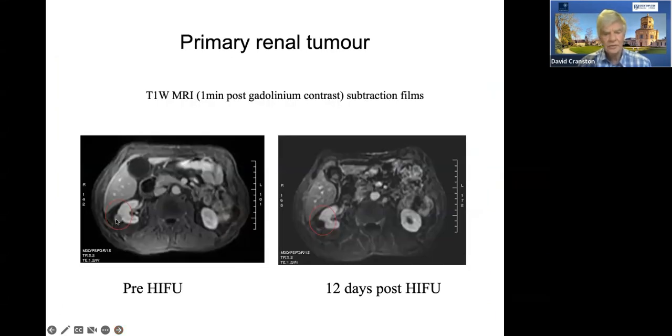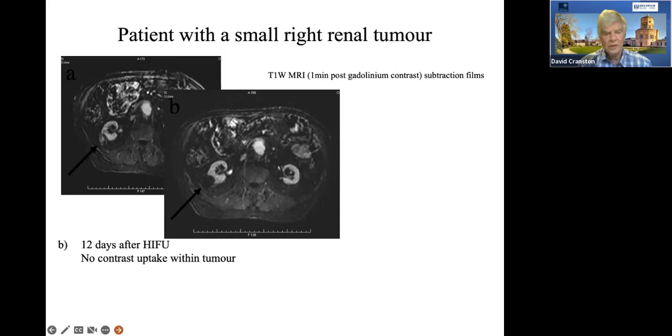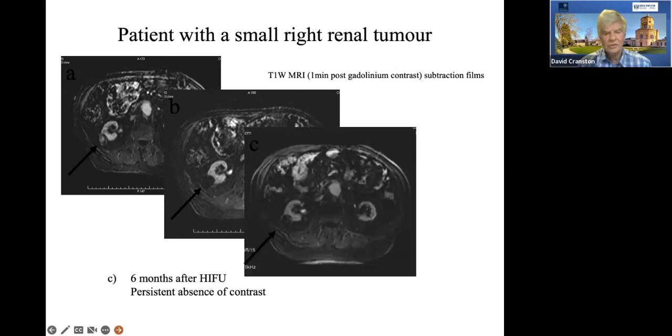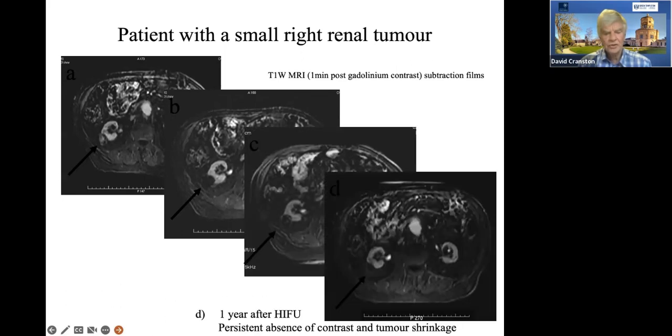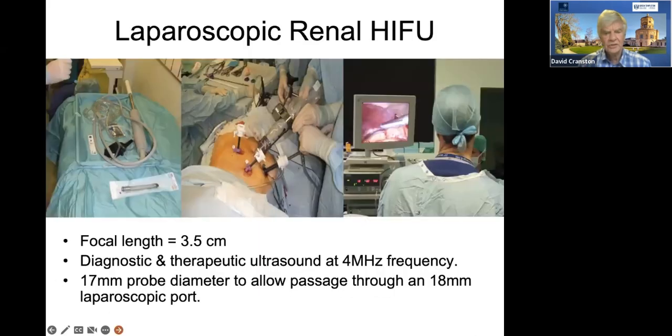Here's one of the early ones that we did with a primary renal tumor. Here you can see, and then after ablation, totally gone, no uptake at all. And then over the succeeding follow-up in years, we had continued good absence of contrast there, and even 5 years later, no uptake there. So this was one of the early successes.